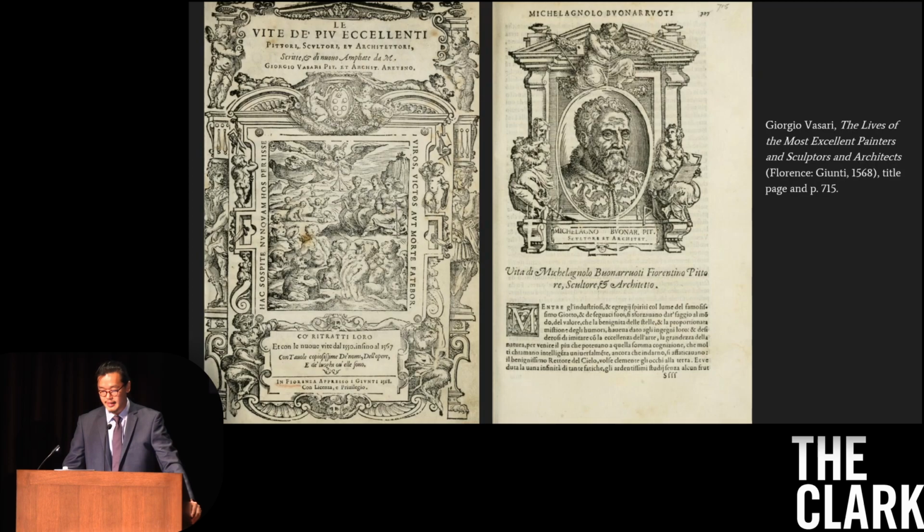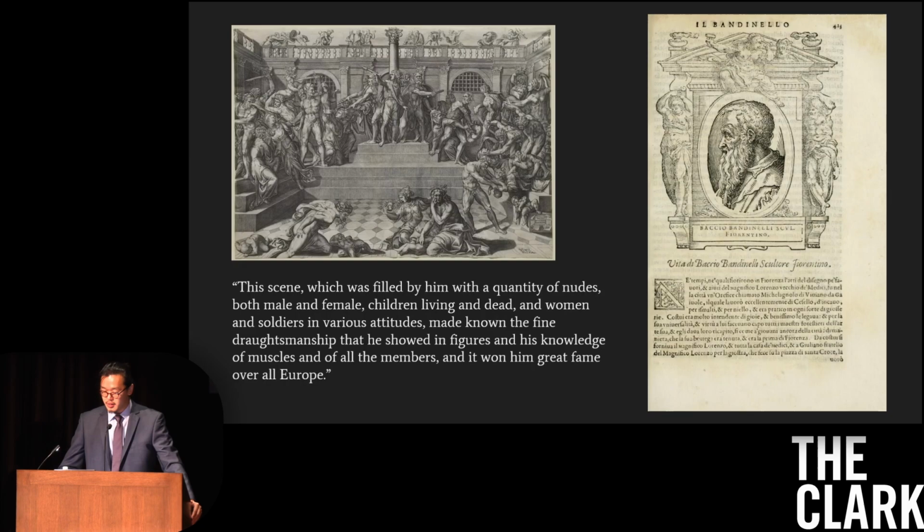This critical and historiographical discourse grants us an important perspective in the study of early modern reproductive printmaking. Those who were printing, buying, and viewing the work of Baccio Bandinelli in the 1600s would certainly have their copy of Vasari out as a key reference.